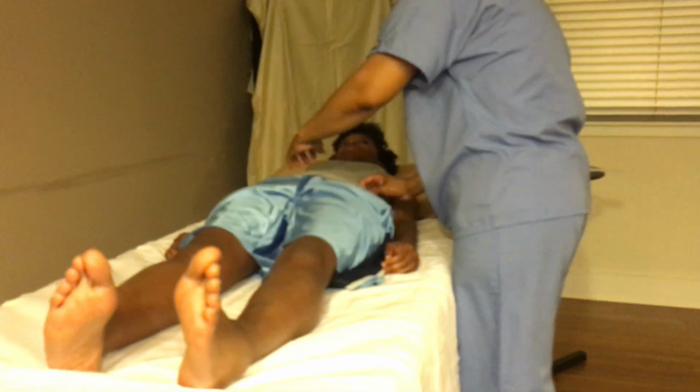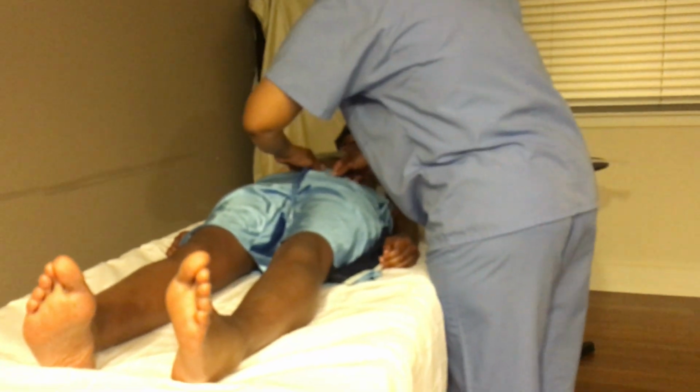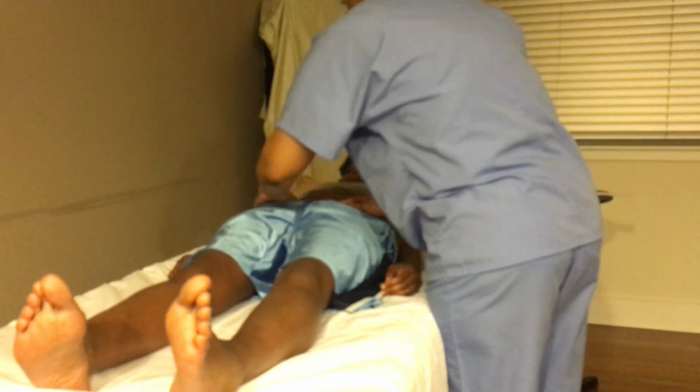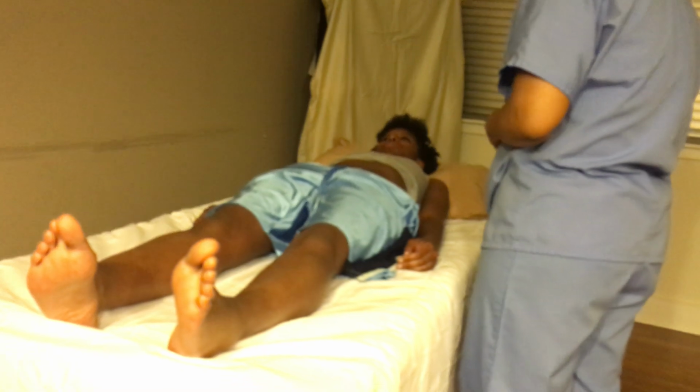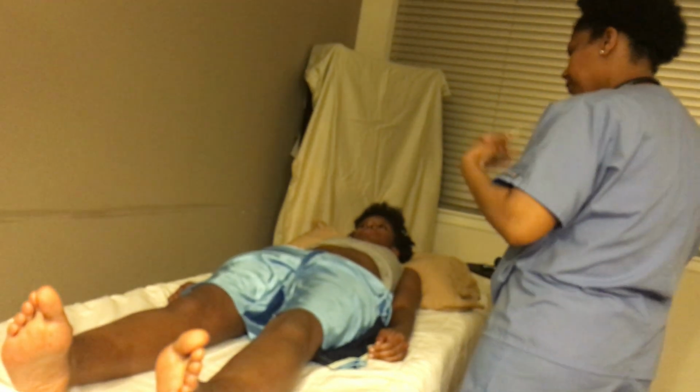Okay, the next thing that we're going to do is to examine your abdomen. Okay, of course, as always, we're going to start with inspection, looking for any striae, any hernia, any bulges or masses, looking for any swelling, any fluid or ascites, looking at your umbilical area. Now we're going to auscultate your abdominal area.